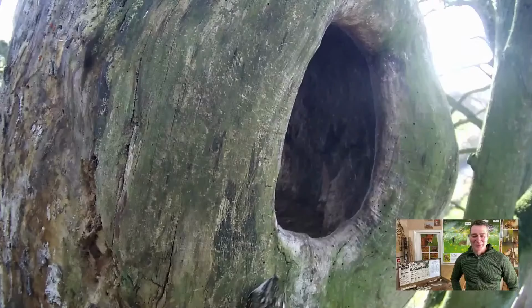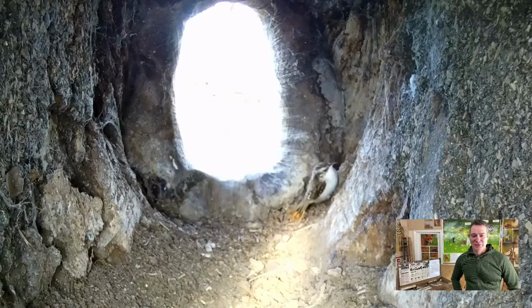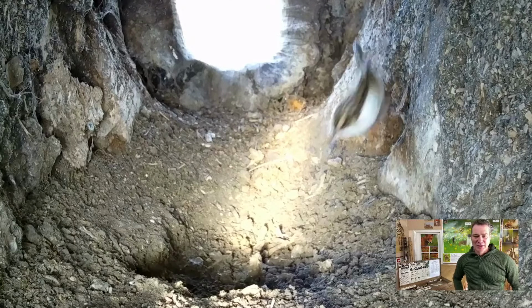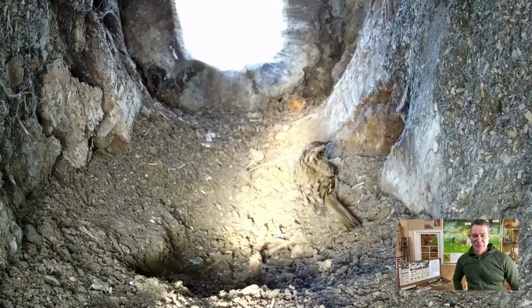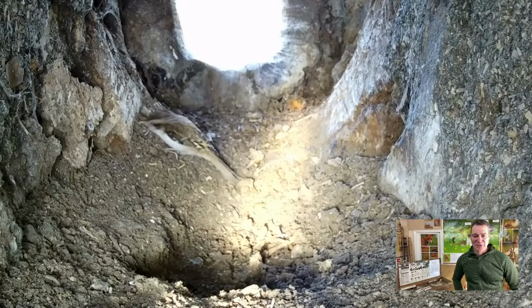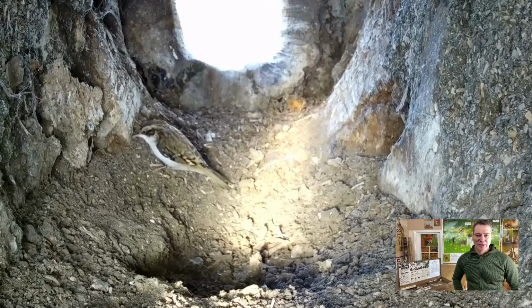But this build-up of detritus again attracts, like a tree creeper here. This is a very special little bird. I love tree creepers. And you can see it here, it's really working at the side. So in the bottom we've got all of the leftover pellets, and they've been well broken down by now. But this tree creeper is looking for those larvae. He's on the trail now, heading into this little groove.